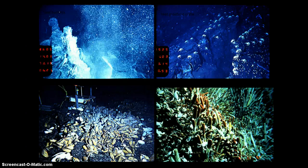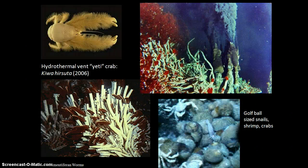These are just pictures to help you see what the animals look like. Okay, so again, just some weird, strange creatures that are found there. Notice all of the tube worms. There's lots of tube worms down there. You can see the hydrothermal vent with all of the water coming out, the reaction taking place.